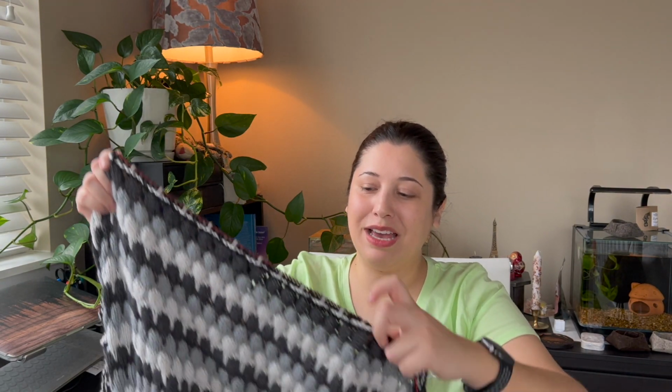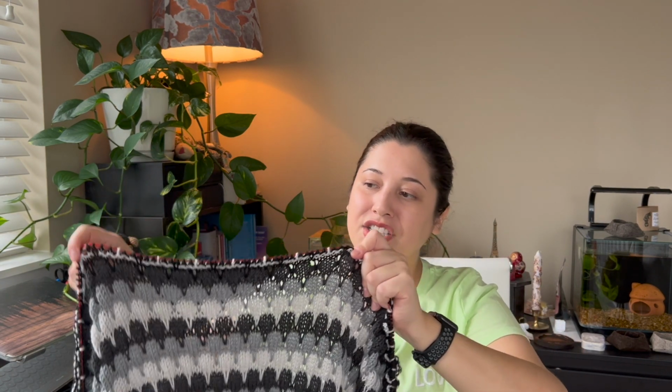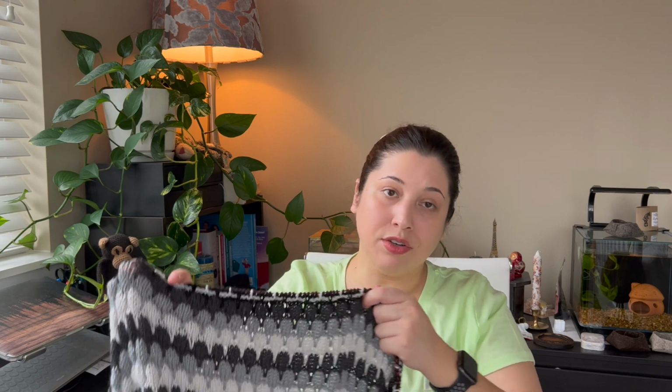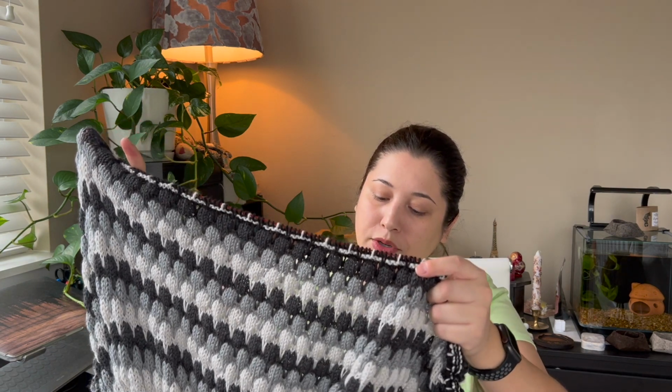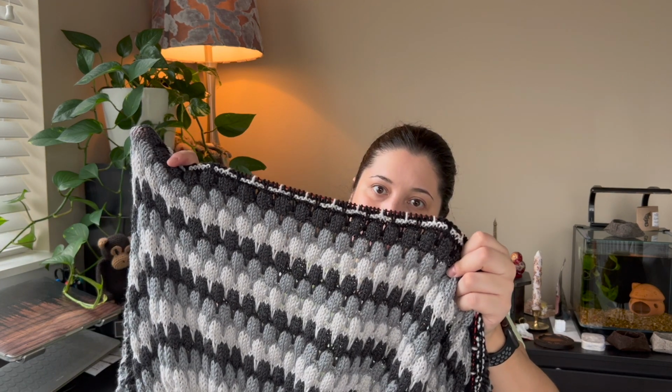So it's going. As I shared with you last time, I did finish that bubble repeat pattern. The bubble section is these beautiful bubbly kind of designs here. I did finish that section, and I'm currently working on the next section, which I believe is called columns. But like I said, I haven't made much progress from the last time I showed you this blanket.